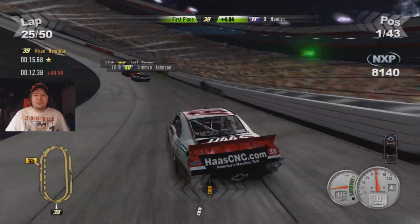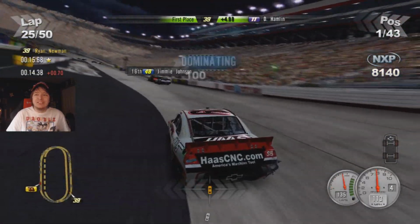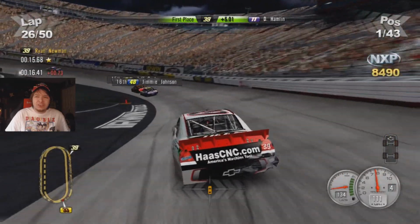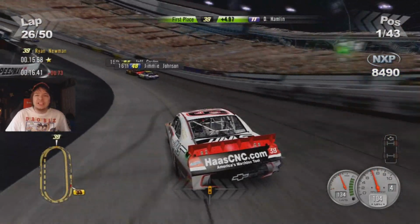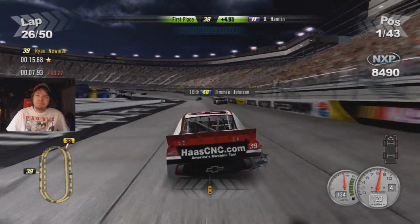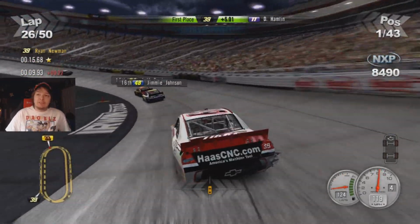Ooh, God, Vickers just punted poor somebody out of the way. And why are Jimmy Johnson and Jeff Gordon 15th and 16th? That is extremely bizarre, considering that they always run well in this game. I'm confused.